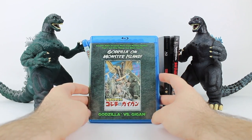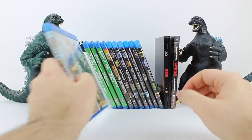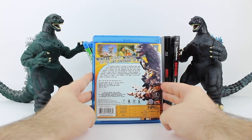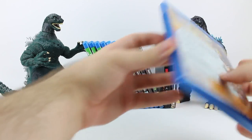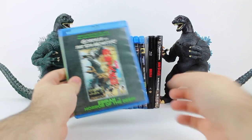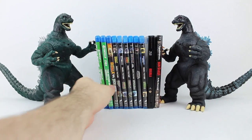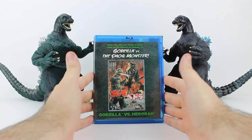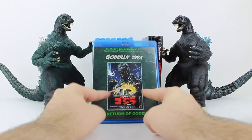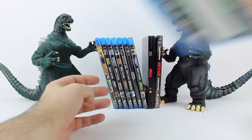Godzilla on Monster Island, Godzilla versus Gigan. And most of these Blu-rays, I think they were released at the same time as the DVDs, so you can get whichever one you wanted, or you can get both. Most of the time, I just got both. Although, as we get further down the list, some of these I only purchased on Blu-ray. Like, here's Godzilla versus Hedorah, again. And I only got the Blu-ray of Godzilla 1984. Lost for a generation, yeah, you ain't kidding.